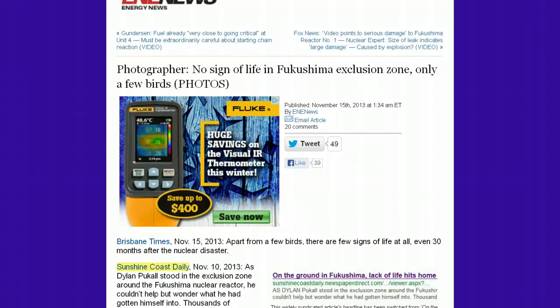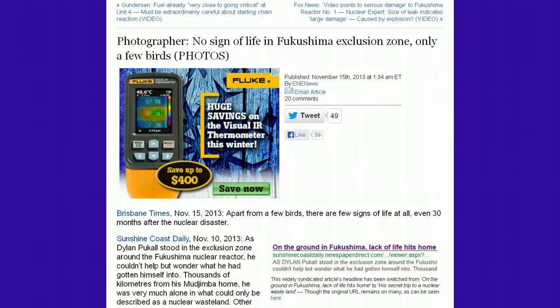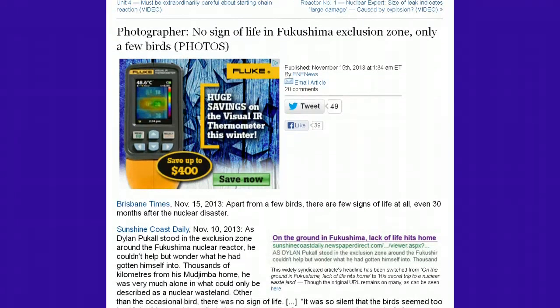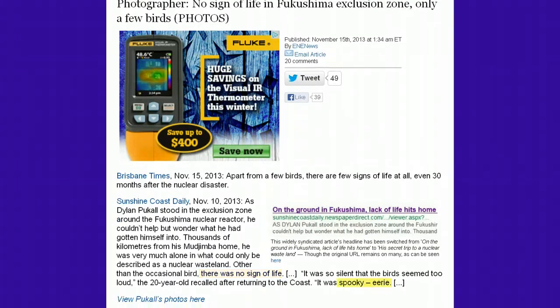As Dylan Pukal stood in the exclusion zone around the Fukushima nuclear reactor, he couldn't help but wonder what he had gotten himself into. Thousands of kilometers from his Mudjimba home, he was very much alone in what could only be described as a nuclear wasteland. Other than the occasional bird, there was no sign of life. It was so silent that the birds seemed too loud, the 20-year-old recalled after returning to the coast. It was spooky, eerie. And you can view his photographs right here by clicking right there, and that's what we're going to do. Just a moment.